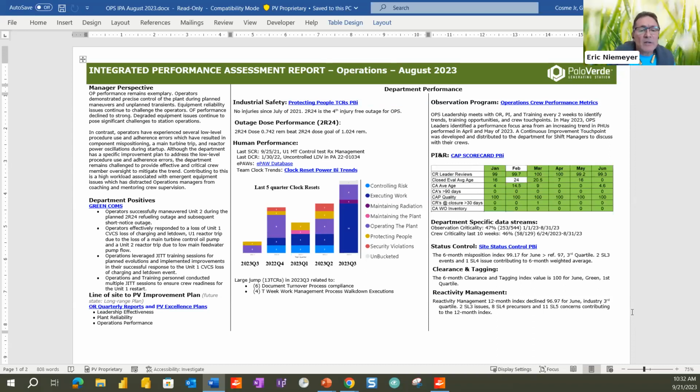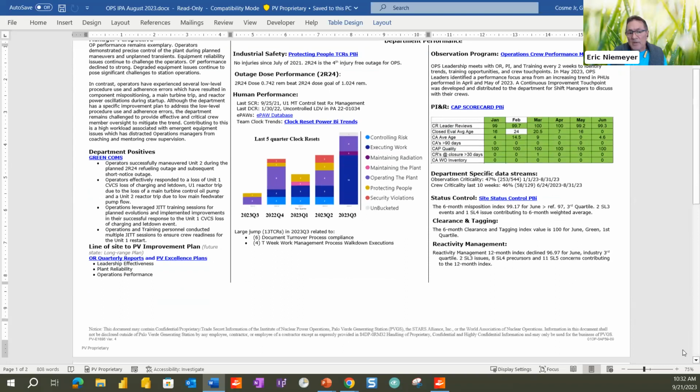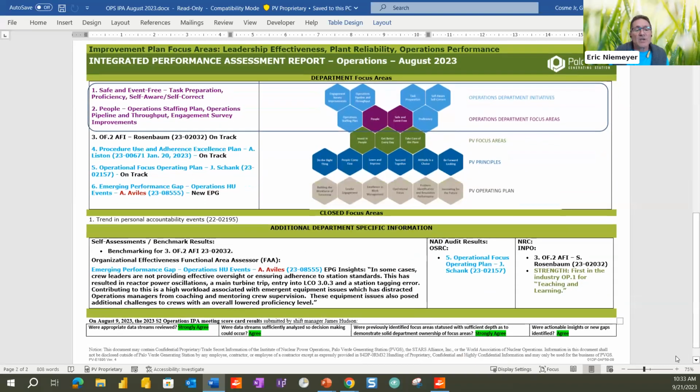Matter of fact, what's the second page look like there on this one? Okay, so this is our operations department A3, page 1, and you can see on page 2, there's some additional information that I'm not going to cover, but there's some initiatives that the operations department at Palo Verde Generation Station is focusing on at the department level as well as at the site level, and they've got a graphic there that shows how those are integrated, and that's all I want you to see from that.